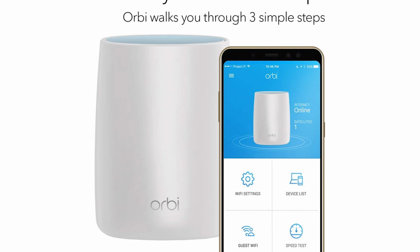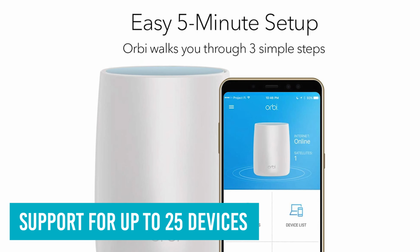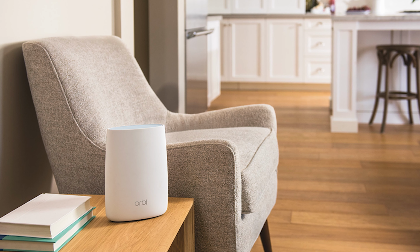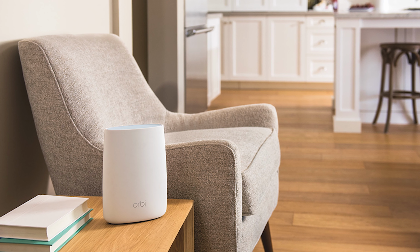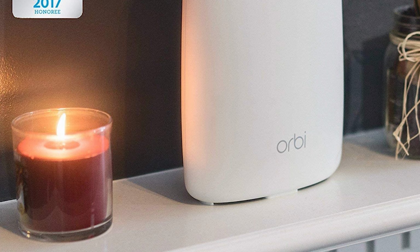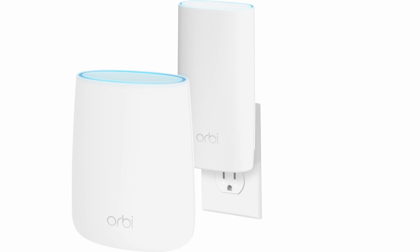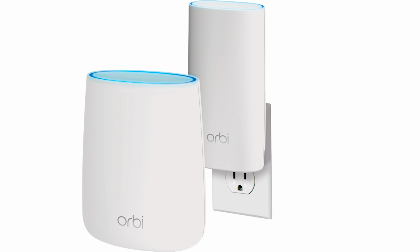The Orbi's strength is its coverage up to 5,000 square feet with support for up to 25 devices. The tri-band MU-MIMO routers offer decent Wi-Fi speeds on the 2.4 GHz plus 5 GHz bands. It's powered by a quad-core ARM processor and comes with 512 MB RAM on Wi-Fi 6. The included Ethernet port provides 1 Gb connectivity.